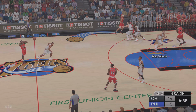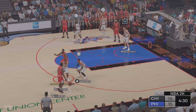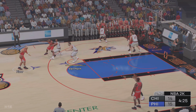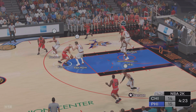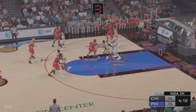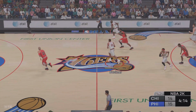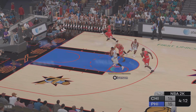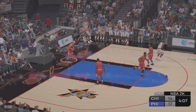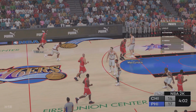Here's Williams. Philadelphia able to drain the 3. There's the pick. Pass to Hassel. Here's Pfizer. He's been playing a big part of their offensive scheme, averaging around 15.5 points a game. Here's Williams. And Van Horn pulls it down. The 76ers lead it. Here's Iverson. And he lays it straight in. 12 points for Iverson.